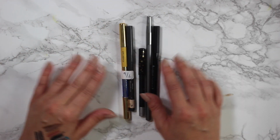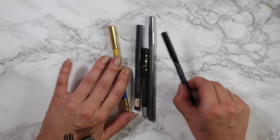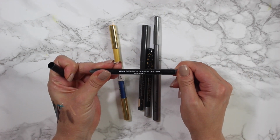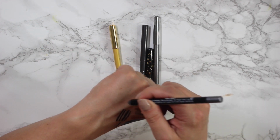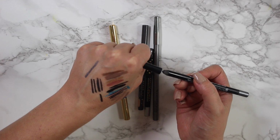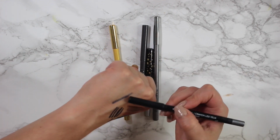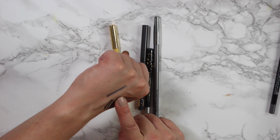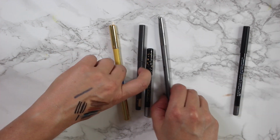All right, so these ones are fun, colorful shades. This one is from Butter London, and it's Wink and Earl Grey. All right, I do like gray shades, so that is very nice, especially if you do mess up, it's not like a huge black line that you mess up, so I feel like I can fix that a little bit nicer. That is very pretty.